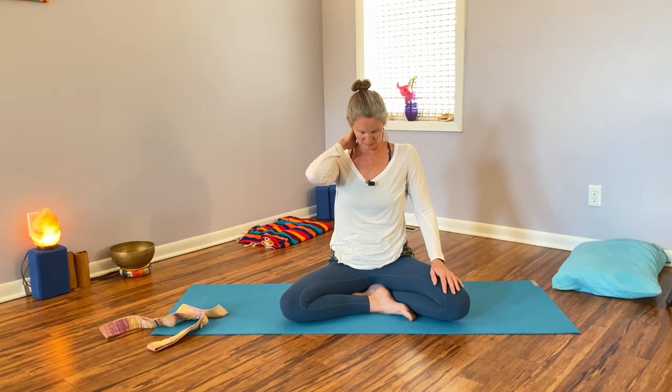Length through the back of the neck. That natural curve is there in the back of the neck. We don't want to lose that curve, but also spacious in the throat. And then relax the shoulder. I have happy shoulders now, we're getting there.